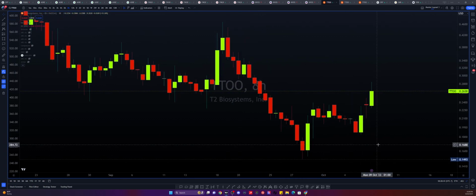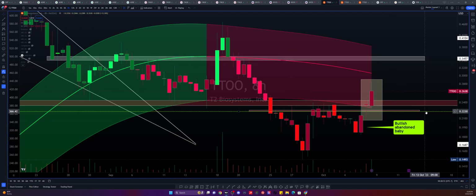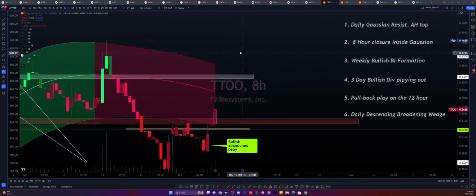Arguably, it is, but it's also upside during this shorter time frame. So that's what gives it a little confusion here, right? But it's there, and if the sentiment, or the overall psychology behind TTOO, believes that it is there, then so be it, right? So let's go ahead and take a look at the notes here and continue onwards and forwards.